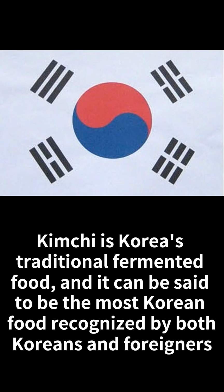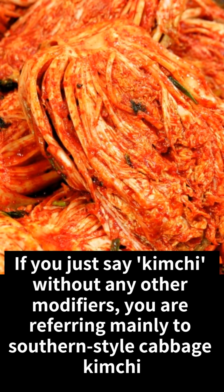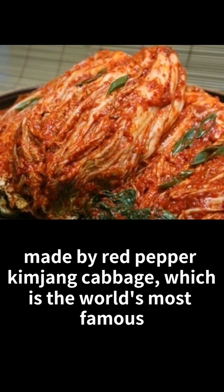Kimchi is Korea's traditional fermented food, and it can be said to be the most Korean food recognized by both Koreans and foreigners. It is a food that is salted and fermented to enhance storage stability and seasoned with various seasonings. If you just say kimchi, without any other modifiers, you are referring mainly to southern-style cabbage kimchi, made with red pepper and cabbage, which is the world's most famous.